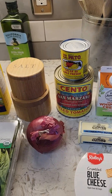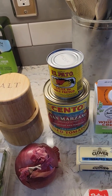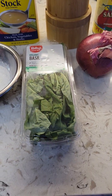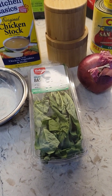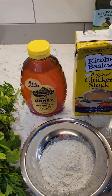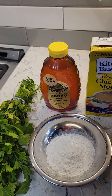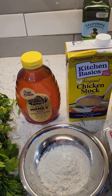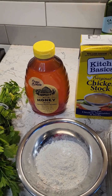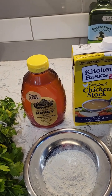I'm using Cento peeled tomatoes, and a little bit of extra tomato sauce. There's the basil, or basil, depending on how you want to say it. Some onion, some chicken stock, honey. This actually called for either honey, maple syrup, or agave. So, a thick sweetener of some sort. Robert and I discussed it, and we're going to go with honey.